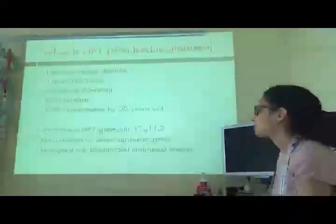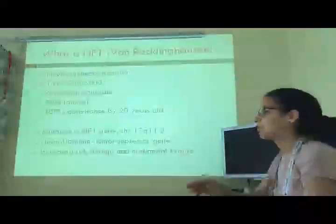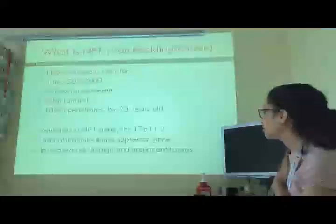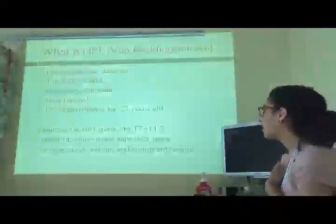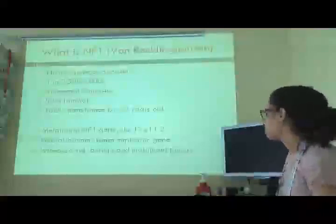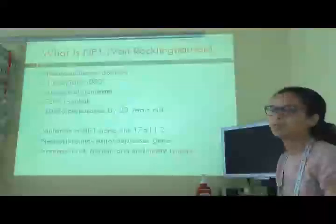Most people will display features of NF1 by 20 years old, and different features will occur earlier in life than others, and I've got a slide at the end which will explain that. It occurs because of a mutation on the gene NF1, located on chromosome 17q11.2, a mutation of neurofibromin, whose normal function is to act as a tumour suppressor gene. So when this mutation occurs, there is increased risk of benign and malignant tumours and overgrowth. Really, it's just loss of this regulation which happens.